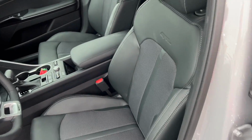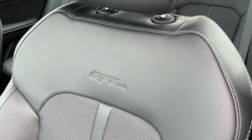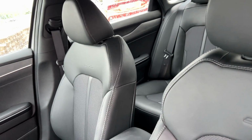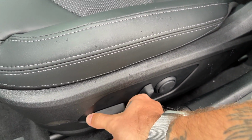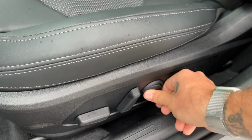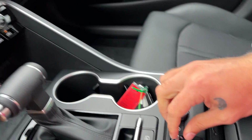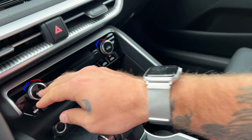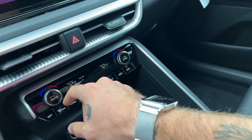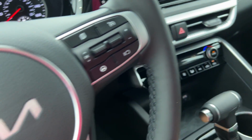Cloth leather combo on the interior. We've got a power driver seat. GT line embossment on the front two seats here. This seat is going to be 10-way adjustable with that power lumbar. Hopping on in, I'm going to go ahead and get my heated seat on just a little bit. We're also going to turn the climate control on to prevent it from getting foggy in here. We're going to put that on low airflow.